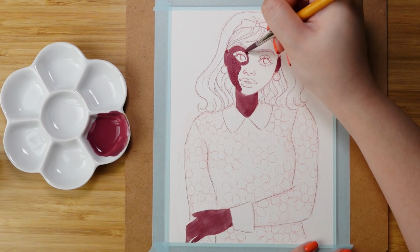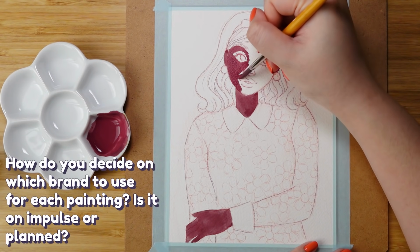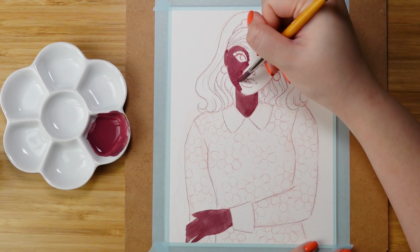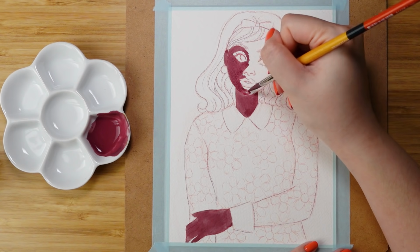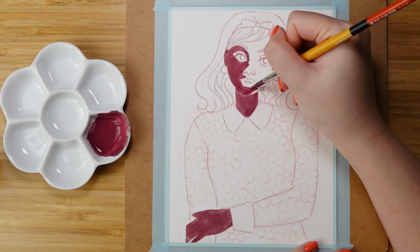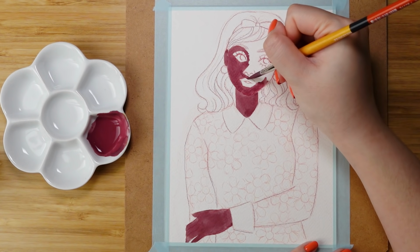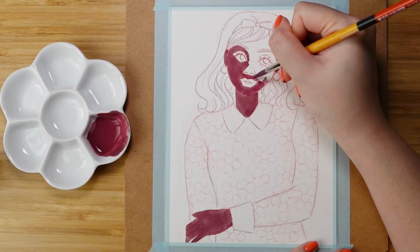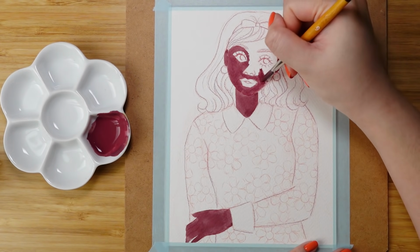Next question, how do you decide on which brand to use for each painting? Is it on impulse or is it planned? It really depends. I think that before I start any painting, the first thing I decide on is which medium I want to use, whether it's watercolor, gouache, markers, etc. And then from there, that kind of narrows down what brand I want to use. And then I also have to decide on the paper or the surface that I'm going to work on.